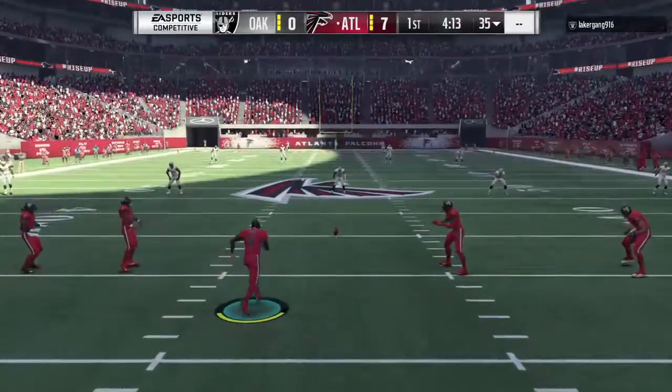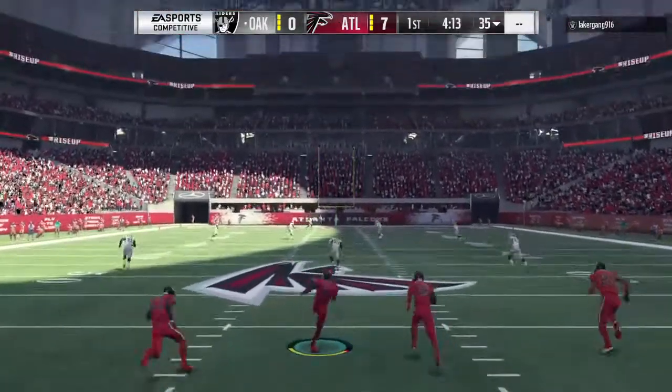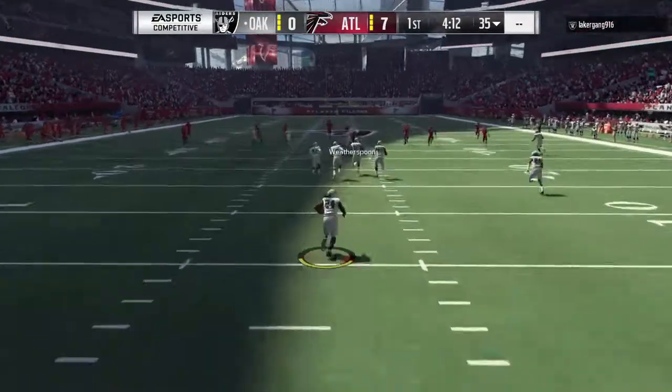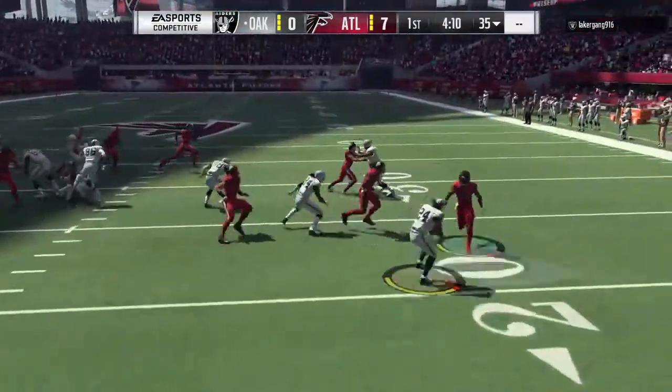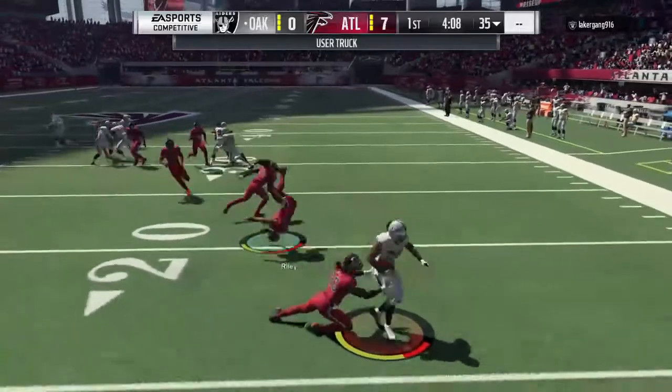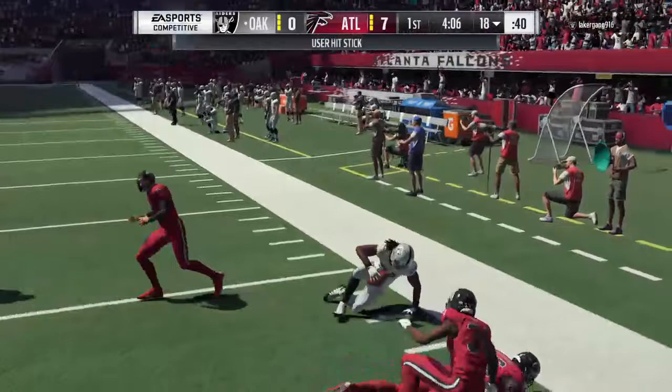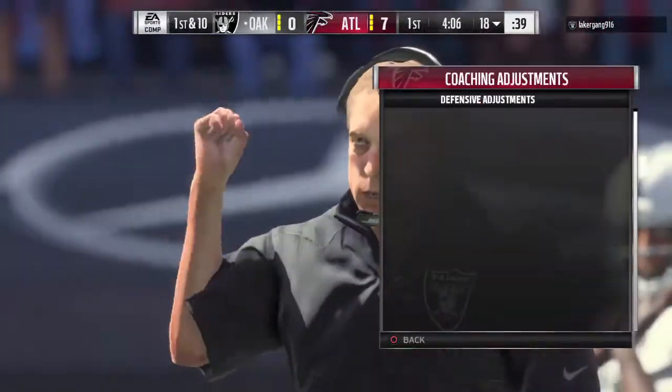Here's Bosher to kick it away. This will be taken in at the 1. And now running right through him. And he is leveled. Knocked down hard.